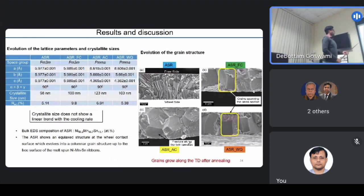Similarly, we have outlined the lattice parameters obtained by the Rietveld method. We see that the crystallite size, however, does not show a linear trend with the cooling rate, but the atomic order definitely does.